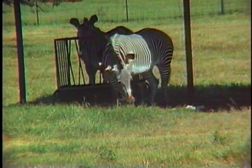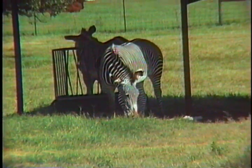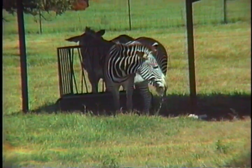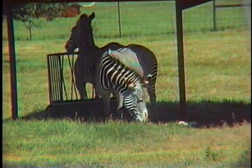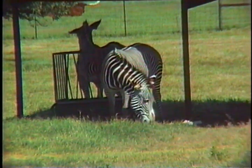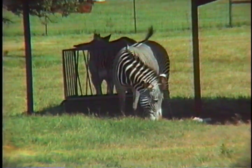The goal of the program is to ensure that highly endangered species are bred in a way that preserves the highest possible genetic diversity, which is crucial to the long-term survival of a species. Here at Fossil Rim, a coordinator keeps accurate records on all births, deaths, and transfers, and cooperates with other conservation centers to exchange breeding animals.